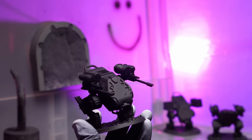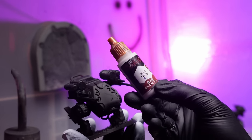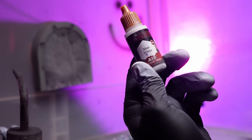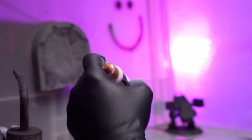Okay, let's get some highlight on this, dude. Matte White, Army Painter. This is a phenomenal Xenophil highlight paint. I'm gonna stock up on this.